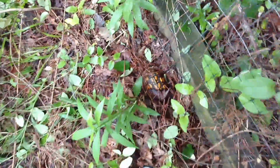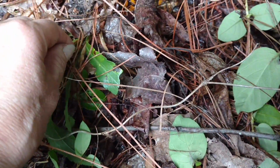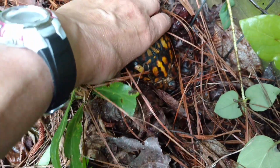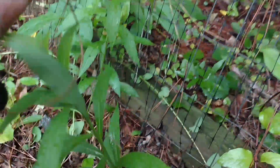Oh! Got a turtle! Hi there! I did not even realize you were in here. And this also could be one of the culprits eating my plants. So this little guy is going to be evicted gently from the garden.